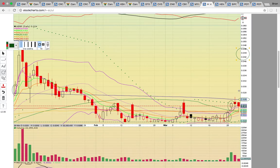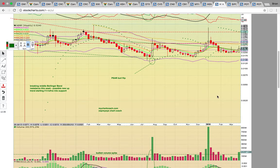Basically, to make a long story short, this is the best that hemp has looked since it broke below the middle Bollinger Band back here on the 17th of January. It dropped below that level, and that level turned into resistance. It's been working on getting that middle Bollinger Band turned into support in March here. But really, this is the best that it's looked with this break above resistance. And so if it can stay above the moving averages and break above resistance, it could possibly head higher. If you look here at the hemp weekly chart, you can see here that it's closed on the.